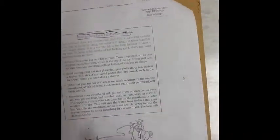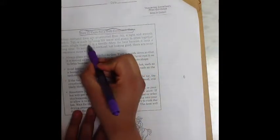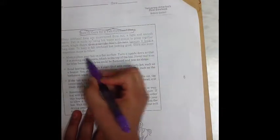It says, many cowhand hats are constructed from felt, a light and smooth fabric. Felt is made by using hot water and steam to press together short single layers. It is a terrific fabric for hats because it lasts a long time. I think the other detail would be felt lasts a long time. Paragraph 4.